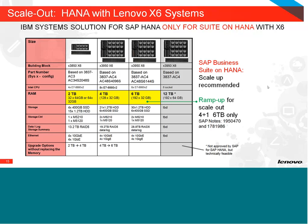So you'll see that the memory to core ratio, or the memory supported by the number of processors in the system, is basically twice as large as in the previous configurations, where we can have a 4-socket system with 4 E7 processors supporting up to 2 terabytes, and then we have 8 processor systems that can support 2, 4, or even up to 6 terabytes of memory in the system. Along with that, we have an option that's not been certified for production by SAP that is a 12 terabyte solution.